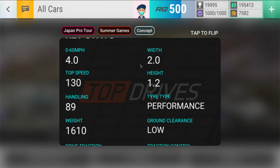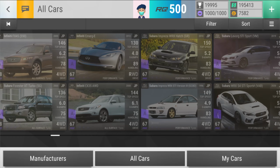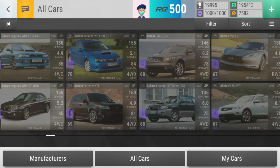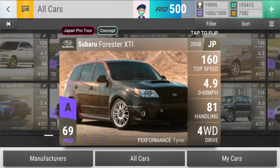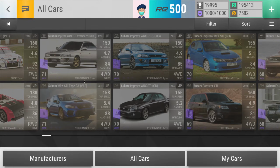But otherwise, this car, poor 0 to 60, sorry, poor top speed, but otherwise handling wise, I'm sure it'll be pretty good. Plenty more WRXs. Forester XTI. Wow, that's interesting. Is that low? Still medium. Okay, that's decent. A lot of cool WRXs.